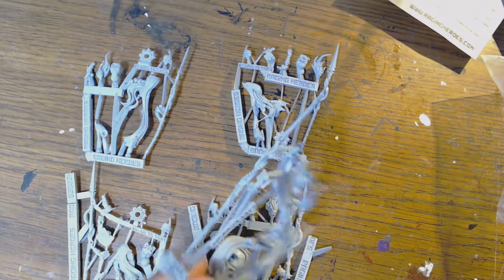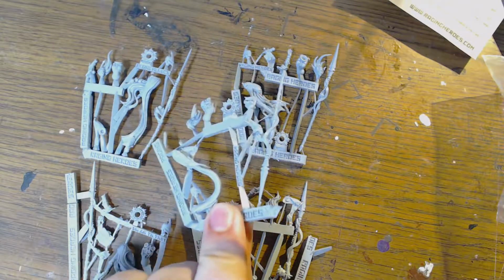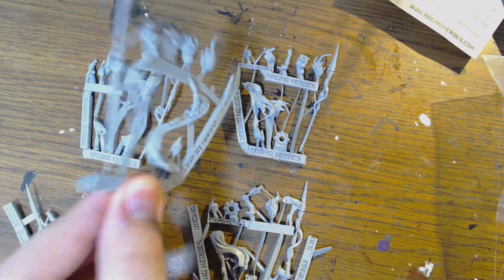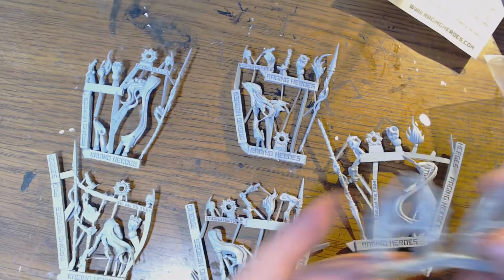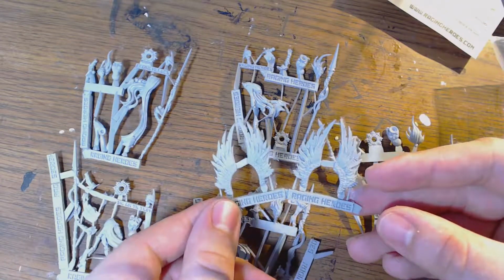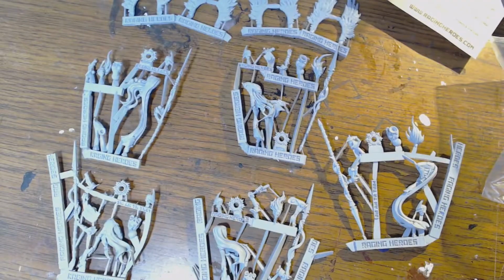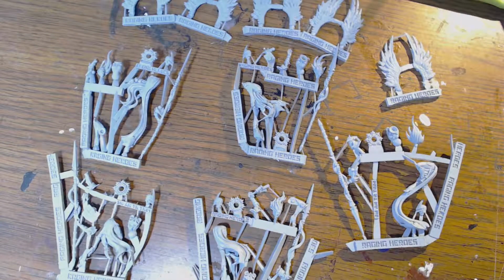Look how straight those spears are coming off the sprue. That's how it's done, Raging Heroes. That's what I expect. Absolute perfection every time. All right. Look at these wings. Wow. So you get 1, 2, 3, 4, 5 pairs of wings. All right.